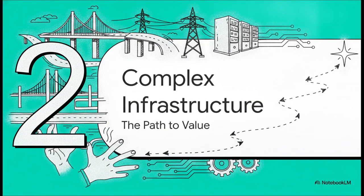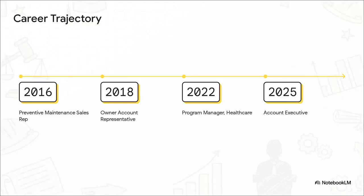Which brings us to Section 2, driving complex infrastructure, the path to value. It's important to note that he didn't just parachute straight into the top spot. He moved from initiating over 200 executive meetings as a preventative maintenance sales rep back in 2016 to an owner account rep in 2018, to a program manager in 2022, and finally to an account executive owning enterprise pursuits in 2025. This rapid climb shows the immense value of learning the absolute foundation from the ground up.